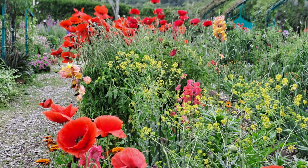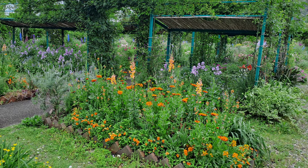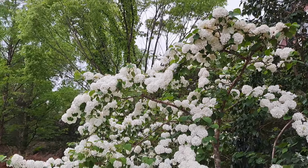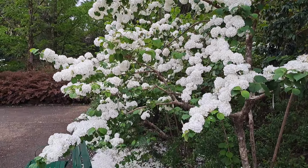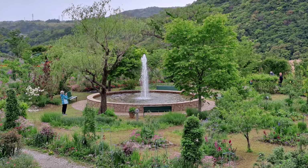After lunch, because it was quite a bleak day, it started to rain quite heavily, so we didn't really get to appreciate the third garden, called the Flower Garden, which was absolutely beautiful. Oh yeah, with poppies and all sorts of nice flowers and a lot of fountains. Well, one big fountain, and then little ones scattered around. The big fountain dominated the whole garden. We had a nice time there.